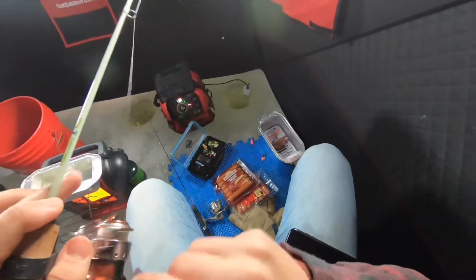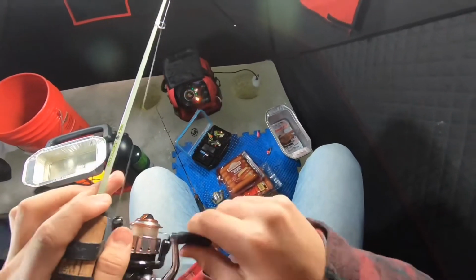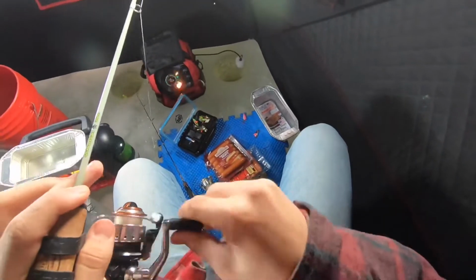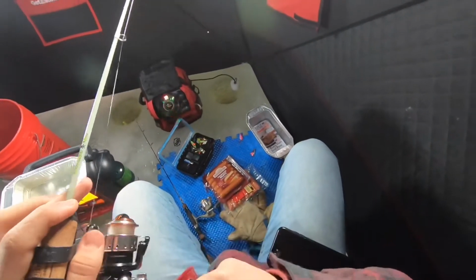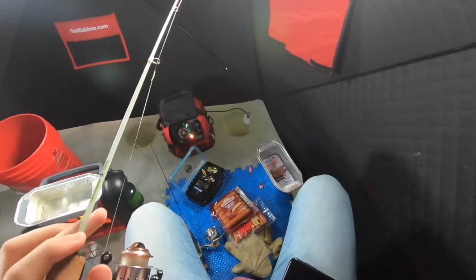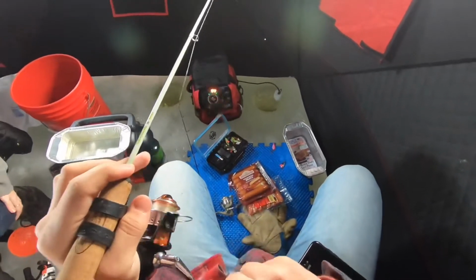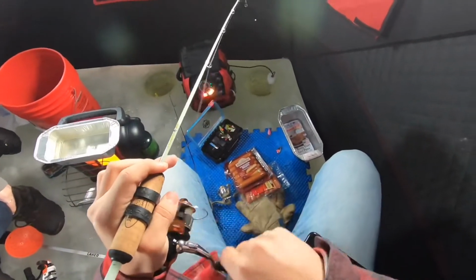This one feels really small. I'm gonna make sure to reel it up very slowly. I don't want to kill him. You don't want to end up taking home 5 or 6 of these little guys just because you reeled them up too fast. Plenty of fish to be caught if this little one gets off. It's no big deal.